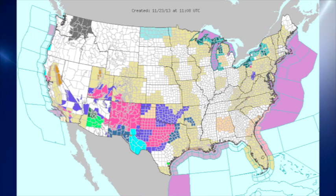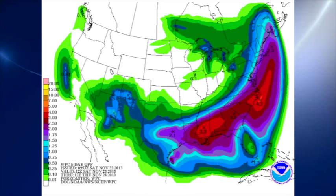Precipitation-wise, we're not going to get much precipitation with this shot, but coming Tuesday primarily, late Monday and into Tuesday, and ending on Wednesday probably, we'll have on the order of a very good soaking rain that could be on the order of 2 to 4 inches across the southeastern U.S.